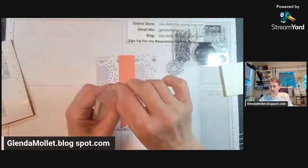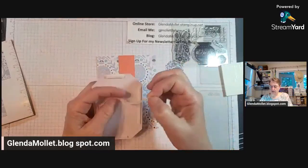I thought maybe these were shaker cards when I saw the strips, but they're not. Oops.